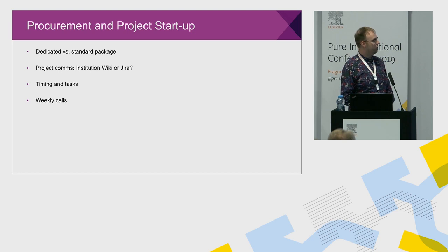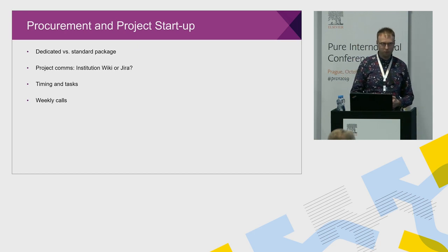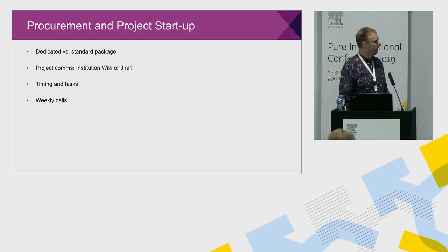So procurement was relatively quick. We signed the contract, I believe, in May and started the project. I think it was my first week at Aston in June.